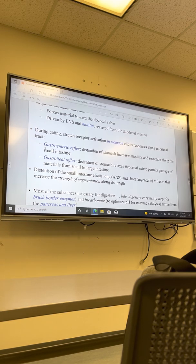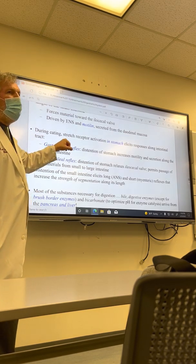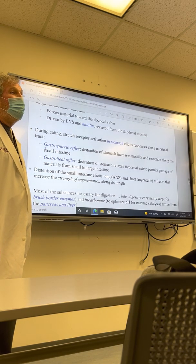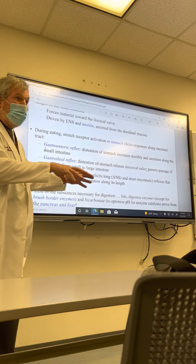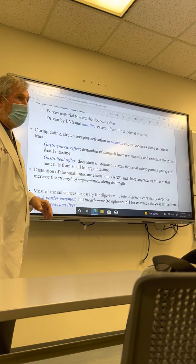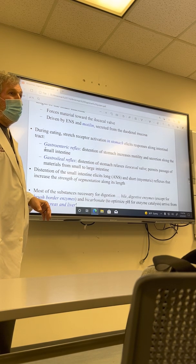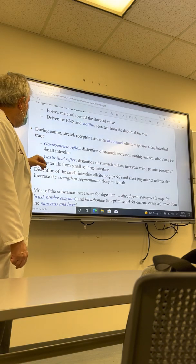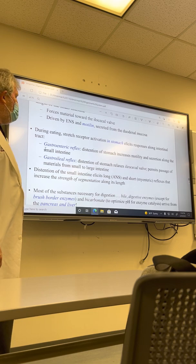Reflexes again. Gastroenteric. Have we seen something that looks like this before? Yes. Before we saw an enterogastric reflex, right? Enterogastric was initiated from where? The intestine to target the stomach. How's that going to differ from the gastroenteric reflex? It's going to be initiated from what?